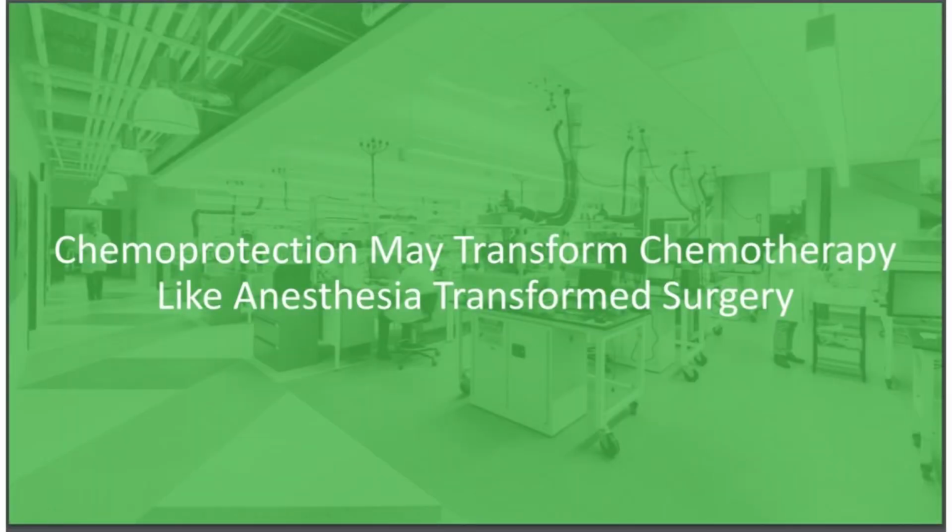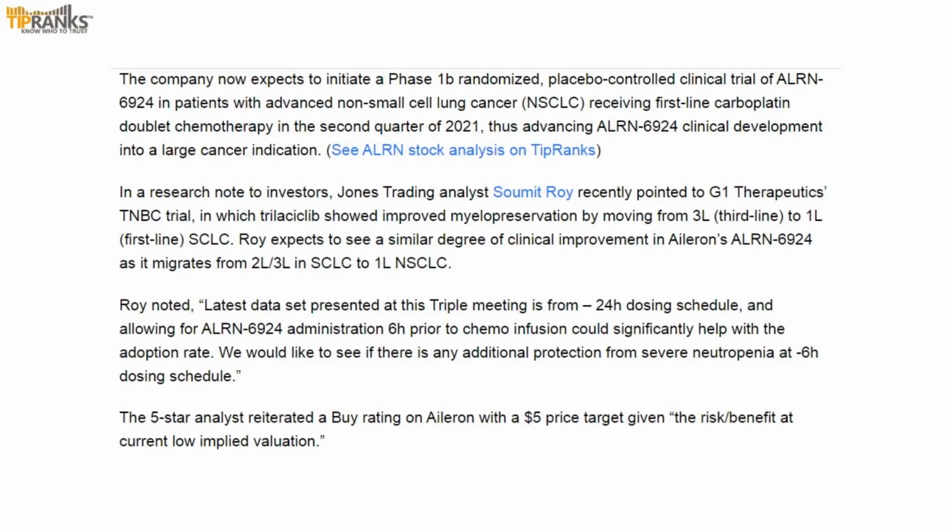ALRN believes the impact of this drug could be quite substantial, as they state that chemoprotection may transform chemotherapy like anesthesia transformed surgery. In a research note to investors, Jones Trading analyst Sumit Roy recently pointed to G1 Therapeutics' TNBC trial, in which trilaciclib showed improved myelopreservation by moving from 3L to 1L CSLC. Roy expects to see a similar degree of clinical improvement in ALRN 6924.